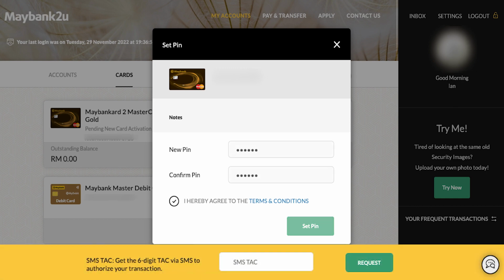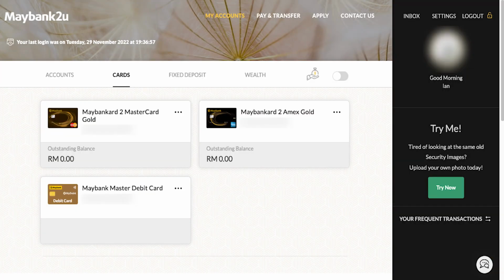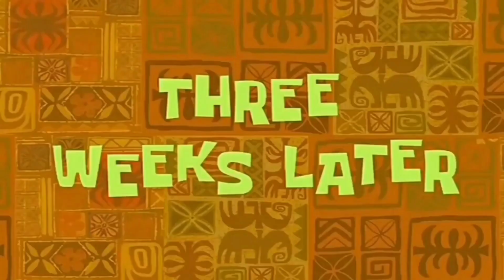Anyway, then again, you'll get another 6-digit TAC via SMS to authorize this transaction. So you can repeat these steps to activate the Amex card as well. 3 weeks later, I just received my credit card statement here.